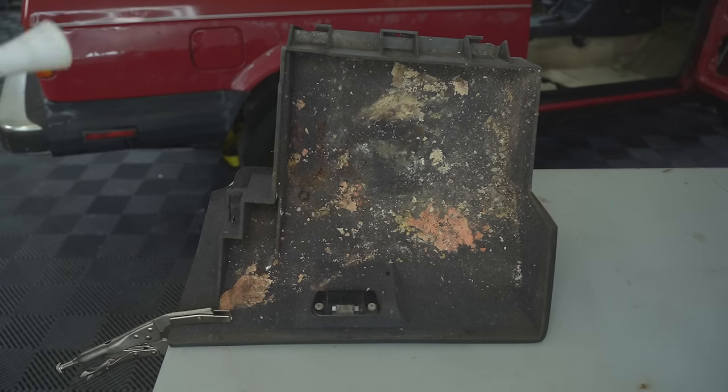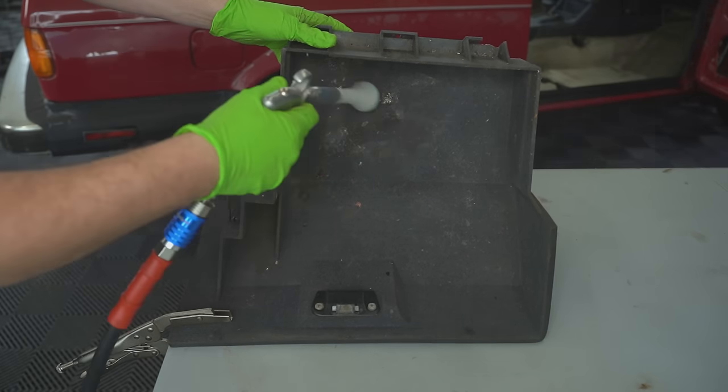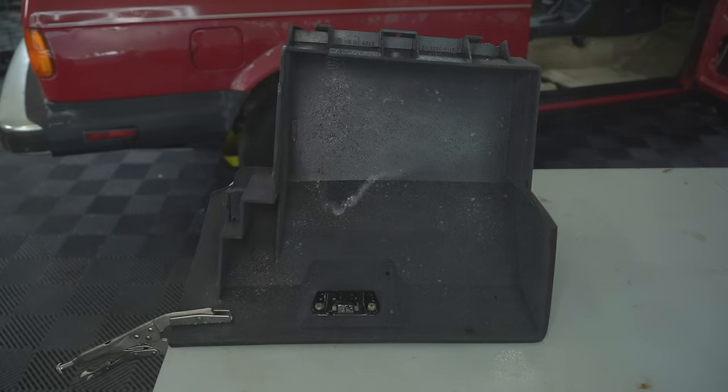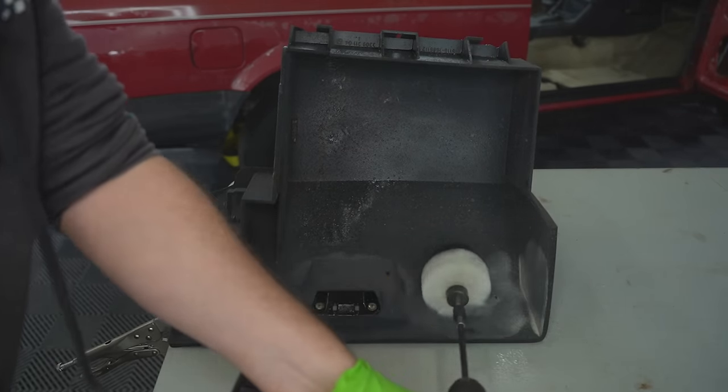Now we're gonna clean out the glove box, but because there were obviously rodents living in it, you can never get them 100% clean. But as you see Mike spraying, we're using our new degreaser in there, and we were definitely able to get it 99.9% better. It did such a great job.